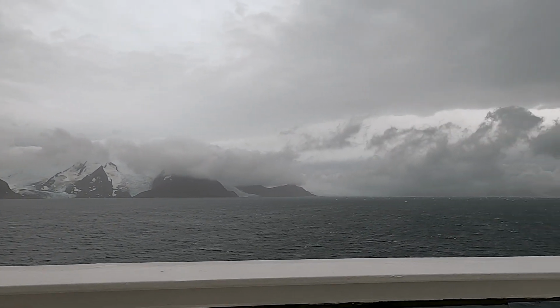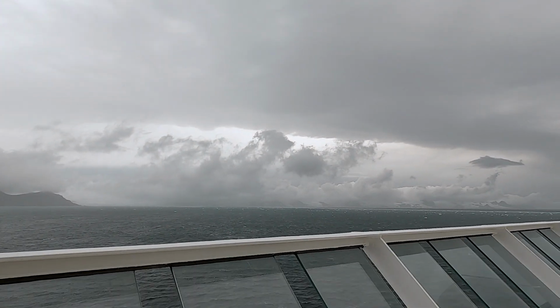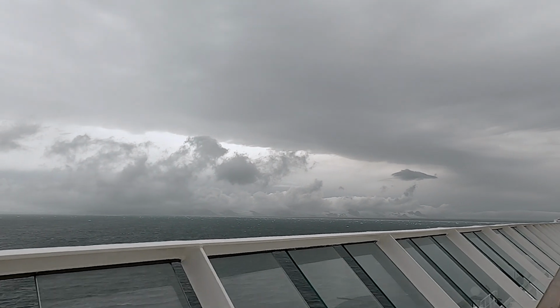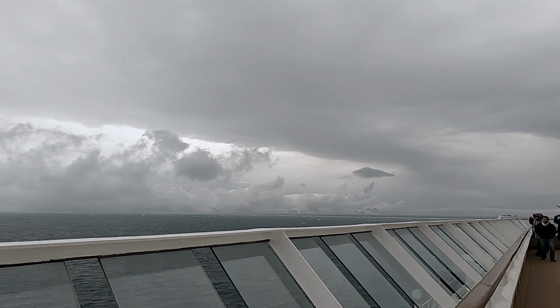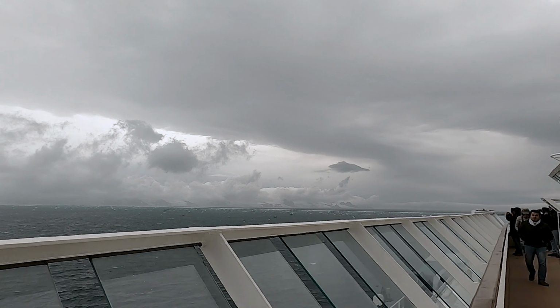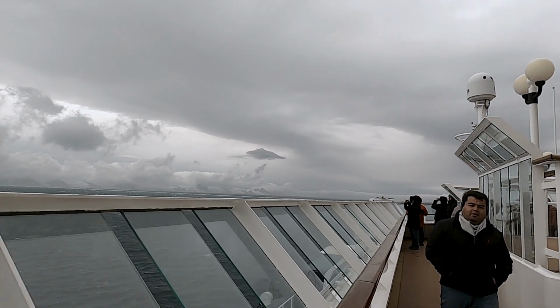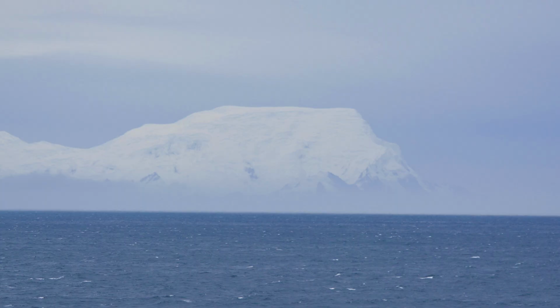Apparently these would have been similar conditions to when Shackleton and his men landed here. It's actually quite a big island, apparently 40 kilometers long. It goes all the way over there, right to the horizon. Very cloudy right now. Put my wrist strap on. Big snowy headland right over there.